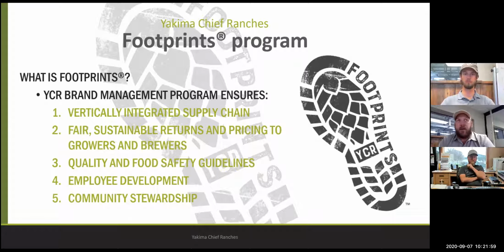We are always looking to make sure more of the returns are staying with our growers as opposed to a middleman or a merchant. And we are very active in implementing quality and food safety guidelines, working with Yakima Chief closely on our Green Chief program, making sure that the quality standards, the true to typeness, making sure that the hops you're buying are exactly what you're paying for and what you deserve.